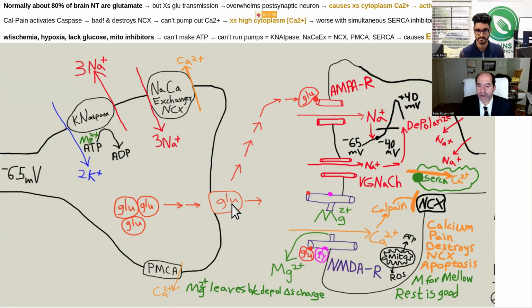So a normal amount of glutamate activating this postsynaptic neuron, that's good. That's what's supposed to happen. But what we're going to see once we start talking about these other chemicals is a lot of other chemicals will increase the amount of glutamate going across the synapse, and that becomes a big problem. You get increased activation of these neurons from smoking cigarettes. That's a stimulant. From amphetamines, like for attention deficit meds, that's a stimulant. Psychological stress, that's a stimulant.